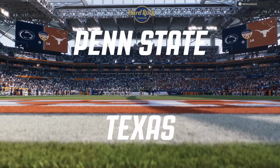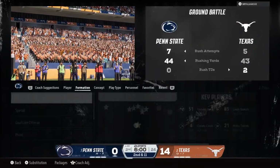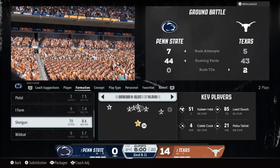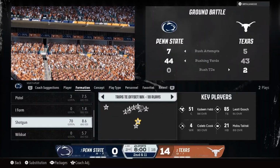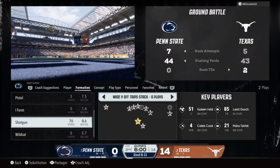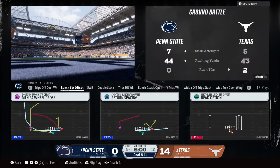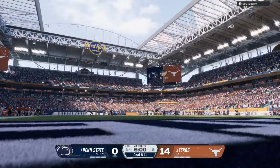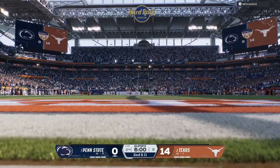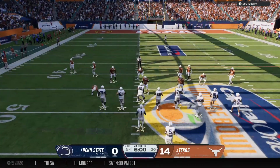We've reached the end of one in this quest to move one step closer to a national championship. Let's check out the stats so far. We'll see if this game gets out of hand before halftime, the crucial second quarter beginning right now. Here we go. First play of the quarter.